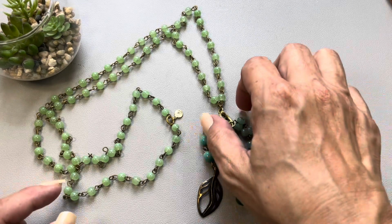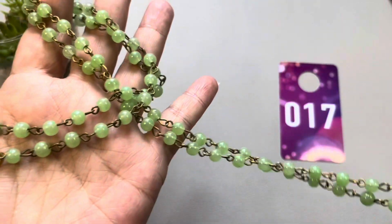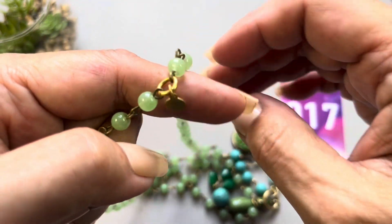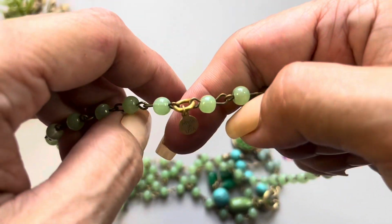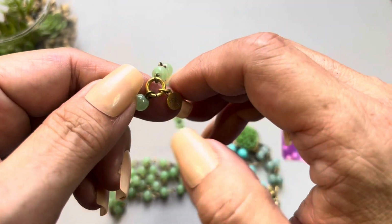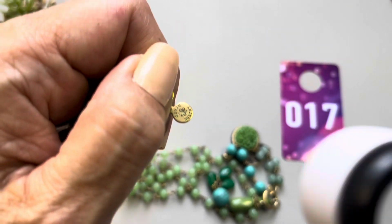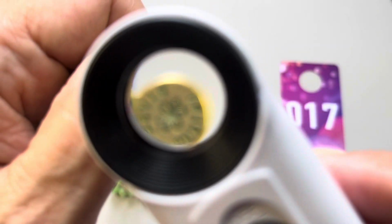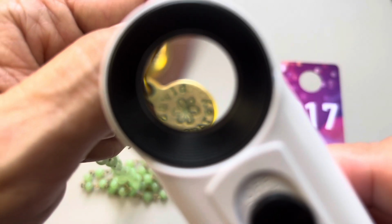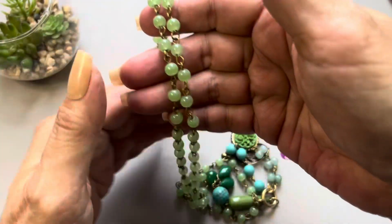So here, let me give you a close look of this beautiful, I love that green, and it has like a brass tone link. Let me show you the jewelry tag so you can recognize it if you do. Oh, okay. One side of it says Made in USA, and the other side says, let me get the magnifier so you can see that close up. David Aubrey. And it looks like a little daisy stamped in the center. So that is her maker's mark.